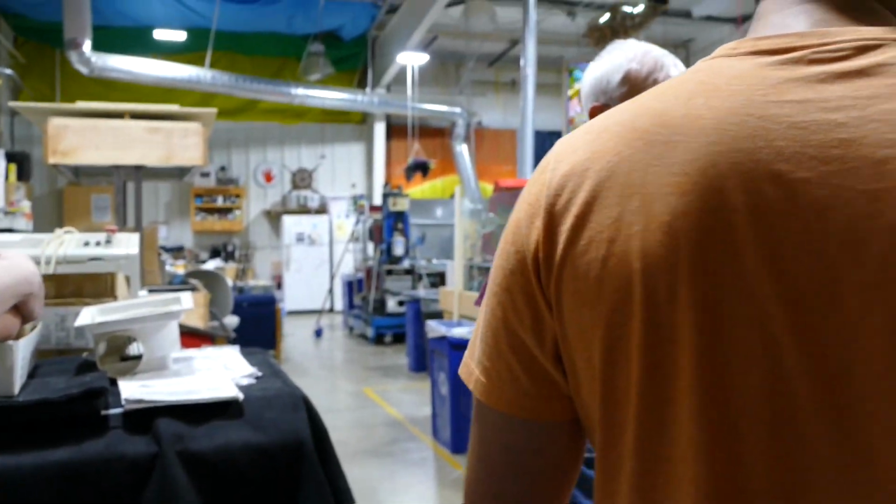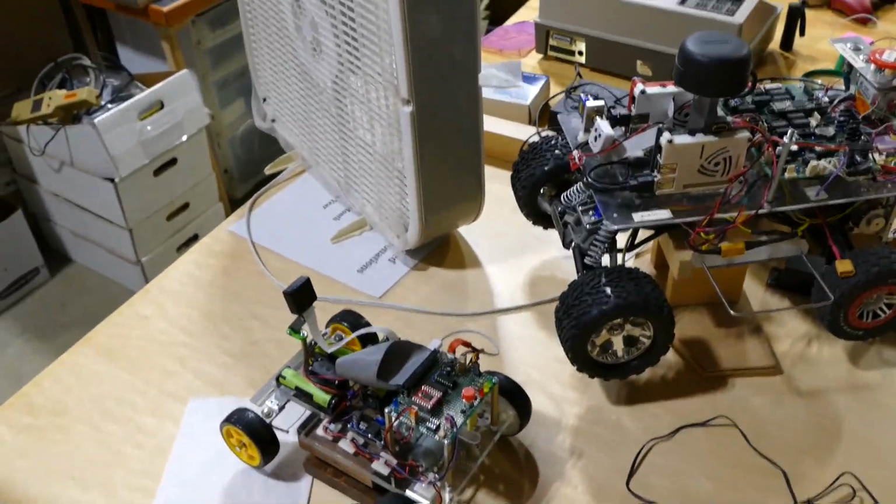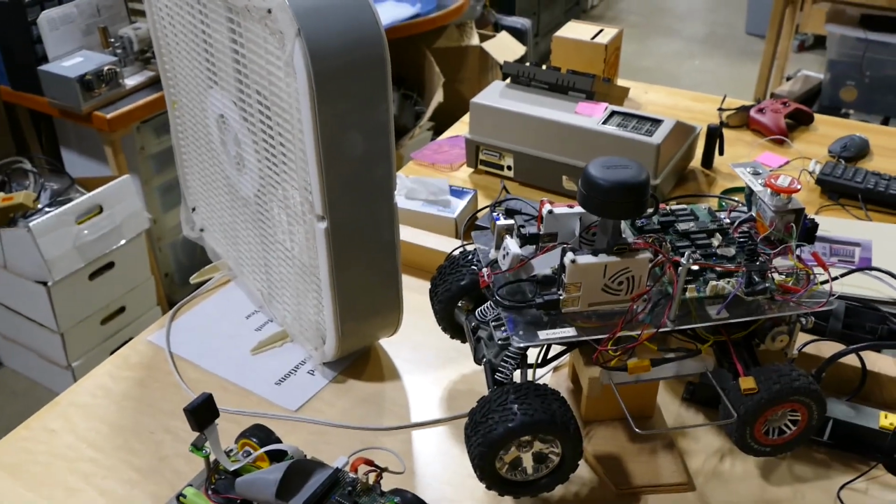This big thing here actually self-drives itself. And we have other ones that are doing it. There are about a dozen people working with that thing right now.